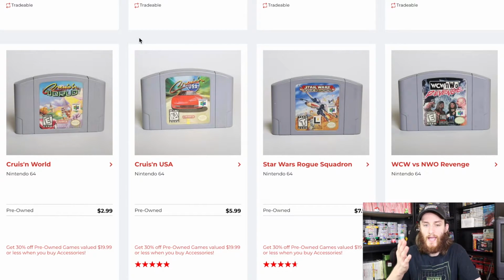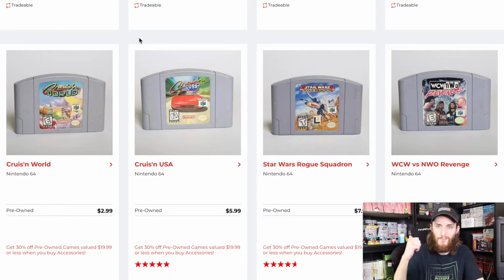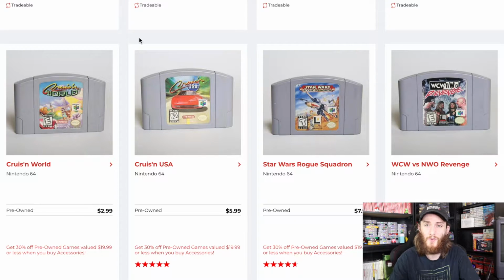Here we've got a Star Wars Rogue Squadron for $8. Seriously, these deals are good. If you're just starting a Nintendo 64 collection, or if you just don't have a bunch of them, this is a good way to go about it. You're getting cartridge only, which is what you would expect. Back here behind me, you guys can see all my 64 games. Most of them are cartridges. But if you find one that comes with a box, that's even better.